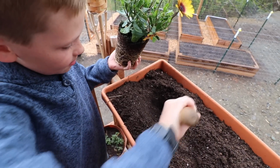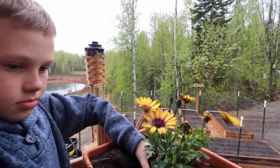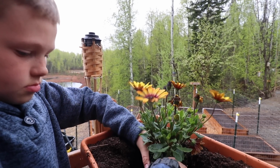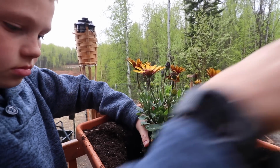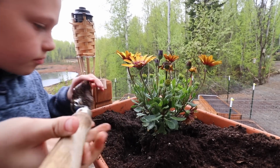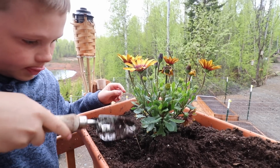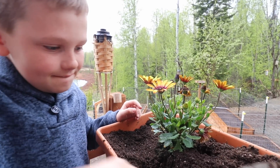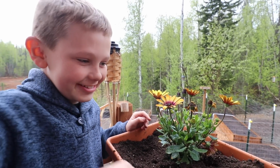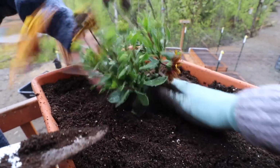Got to be a big hole because that's a pretty big plant. Remember, put it all the way down. The soil should be at the base of the plant, right? Yep. And then just pull it in around it. Give it a gentle little push down in there. Good job, buddy. How pretty those flowers are. Yep. And we'll just push some of the soil around them.